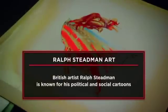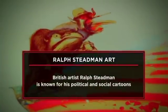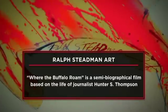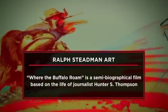I'm looking to sell my original art created by Ralph Steadman for the movie poster Where the Buffalo Roam. This artwork is very special. Ralph Steadman was a very close friend with Hunter S. Thompson, who was his personal illustrator. I'm hoping to get $15,000 for my Ralph Steadman Buffalo art.